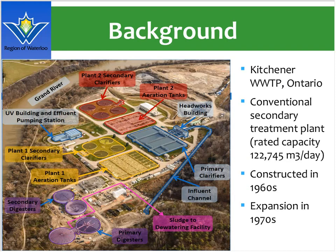The case study will be around the Kitchener Wastewater Treatment Plant, which is one of the largest wastewater treatment plants in the region of Waterloo, with a rated capacity of about 122,000 cubic meters per day and an average flow of 70,000 cubic meters per day. The existing treatment process includes headworks with screening and grit removal, followed by primary clarification, and splits into 2 plants, plants 1 and 2. It is further treated using secondary treatment with aeration, fine bubble diffusers, and high-speed turbo blowers. The effluent is treated with UV disinfection and is discharged to the Grand River via an effluent pumping station. The plant is also located in a floodplain.